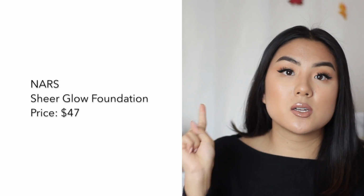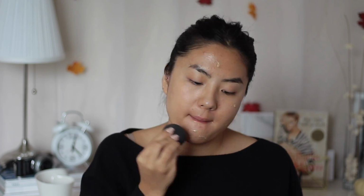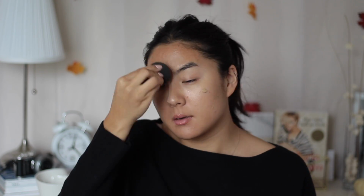My two top favorite foundations from Sephora are the Nars Sheer Glow and the Giorgio Armani Luminous Silk Foundation. I like a super dewy, skin-like luminous look. The Giorgio Armani Luminous Silk Foundation just does that for me. I am in the shade number 6. I'm also in the shade Barcelona in the Nars Sheer Glow Foundation.